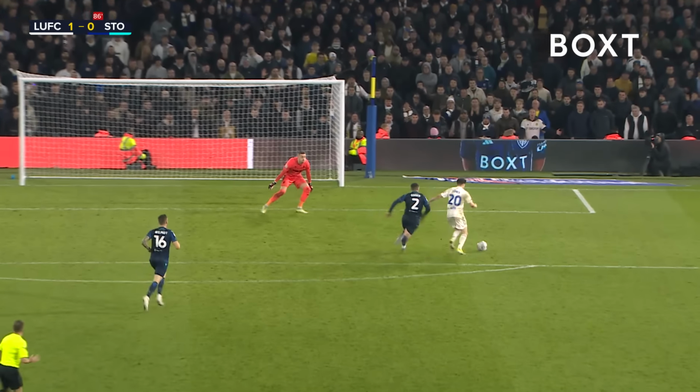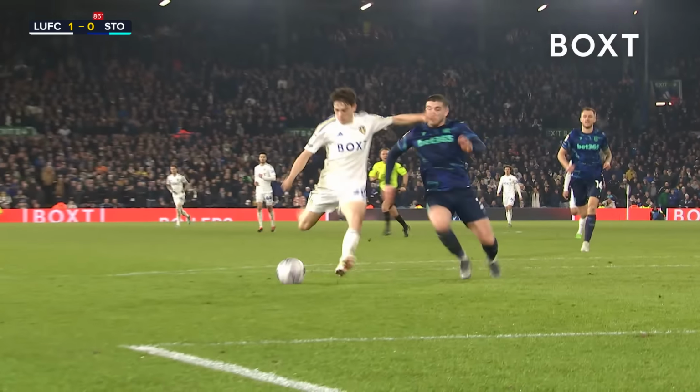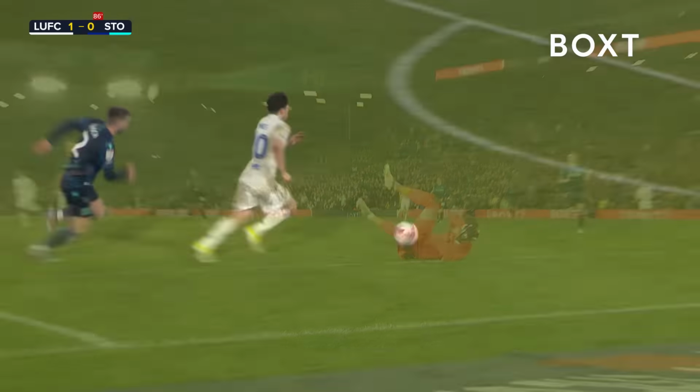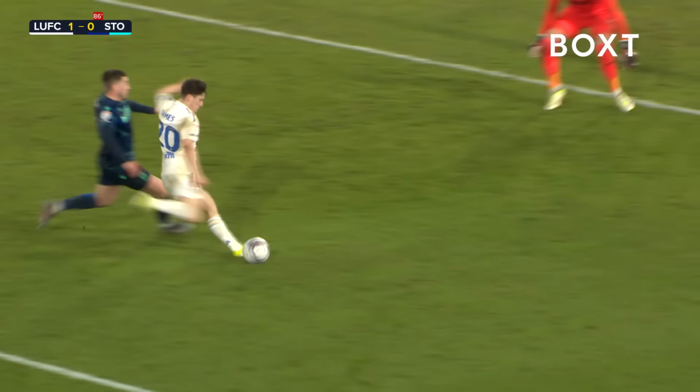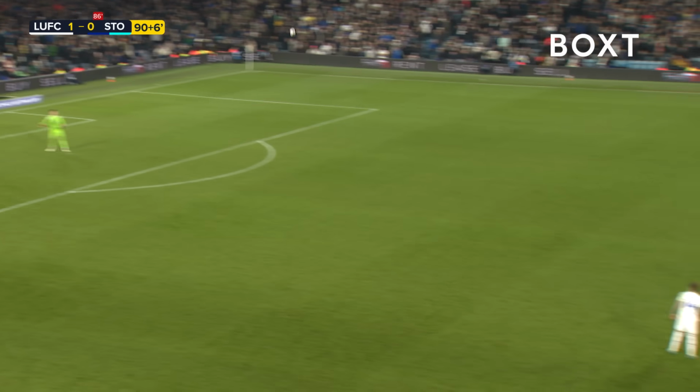I said in the first half, doesn't matter how you save them. Well, this one's gone straight to his mush. Just needed to be either side. Great effort, good ball, good touch as well from Dan James. Steadies himself, but can't find a way past the keeper.